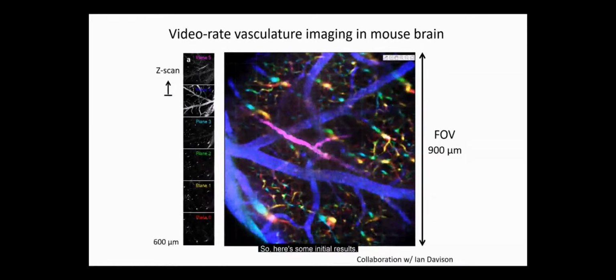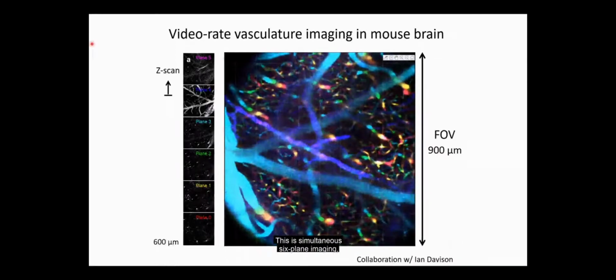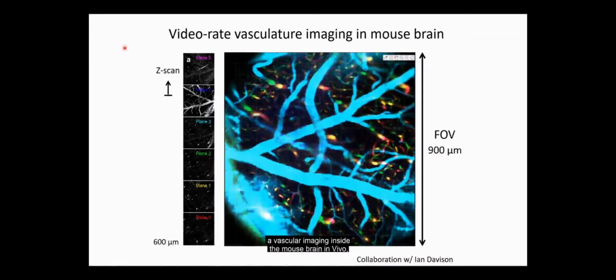So here's some initial results. This is simultaneous 6-plane imaging, vascular imaging inside the mouse brain in vivo, going all the way down to about 600 microns. And what you just saw was a z-stack where all we did was scan in z from one plane to the next, and all the other planes sort of followed so that we could look at the entire volume here. And each frame sees all 6 planes simultaneously. Color here corresponds to depth. For example, this is a diving vessel right here. And we have a fairly large field of view, almost a millimeter, and we're going video rate.